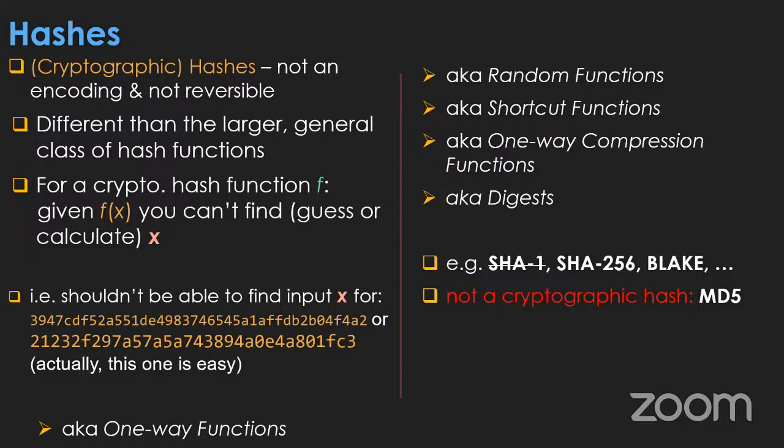To make it more complicated, what actually is a cryptographic hash changes over time. A good example here is when I started this slide deck, SHA-1 was a cryptographic hash. Since then, NIST has actually said, no, SHA-1 is deprecated. So no longer is SHA-1 a cryptographic hash. MD5 has been deprecated for a while. It used to be a cryptographic hash. It is no longer a cryptographic hash. So it's 2 things. Not every hash function is a cryptographic hash, and even cryptographic hashes that used to be good enough are no longer good enough.